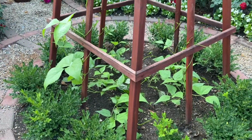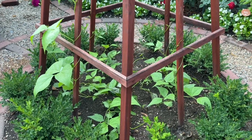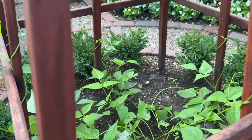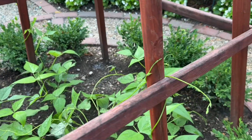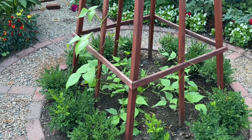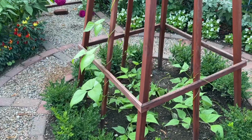So my green beans are doing what I wanted them to do. They're growing up the trellis and they're not on the boxwoods. So that is a success. You can see they're all starting to get to different poles here. And hopefully they'll grow fast enough that we can get some green beans before the frost.